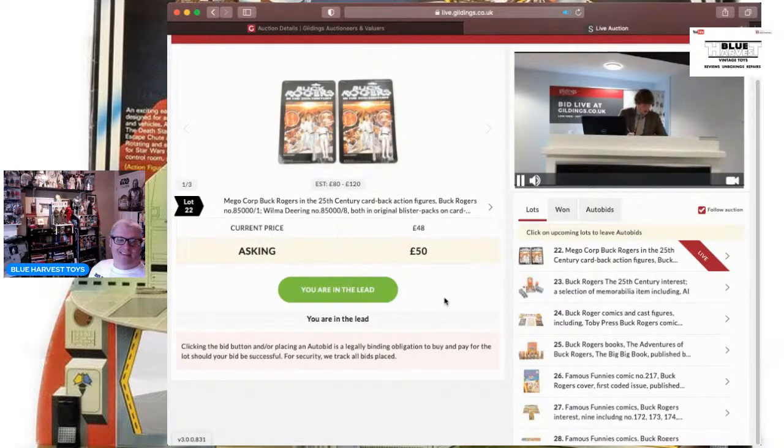Well, number 22, we've got Buck Rogers action figures this time. The internet's opening at 48. 55 quid for them. Oh, 60. 65, go on. What shall I go up to on them? 75, and again at 75. 80. Going a bit higher than I wanted.